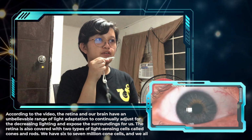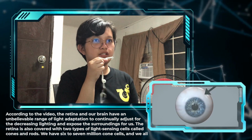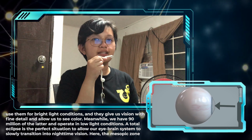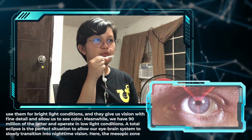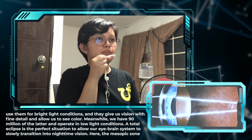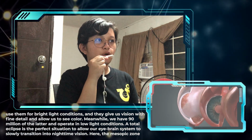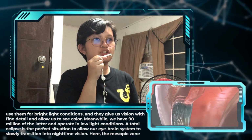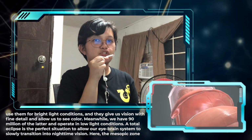The retina is also covered with two types of light-sensing cells called cones and rods. We have 6 to 7 million cone cells and we use them for bright light conditions, and they give us vision with fine detail and allow us to see color. Meanwhile, we have 90 million of the latter, which operate in low light conditions. A total eclipse is the perfect situation to allow our eye-brain system to slowly transition into nighttime vision.